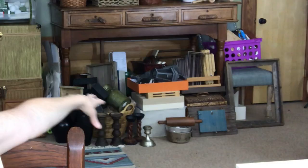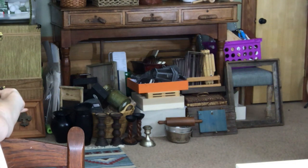So it's full of that. I have a box down there that is full of organizational things. I have a box that has command strips and hooks and things, the types of tools that you would need to hang decor with. That's down there. Picture hanging kits and things like that.